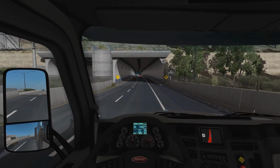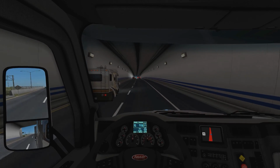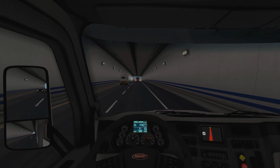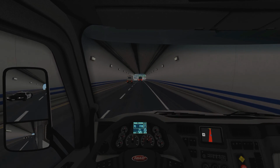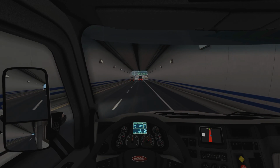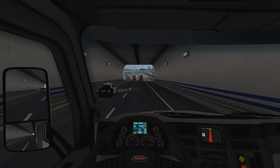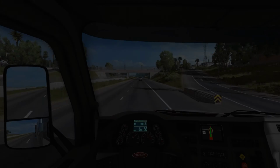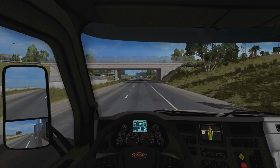And hopefully they expand up north. I had mentioned in one of my previous videos that I was really wanting them to expand north with the next expansion, like up into Montana, Oregon, stuff like that, just because northern Nevada is just beautiful in this game.